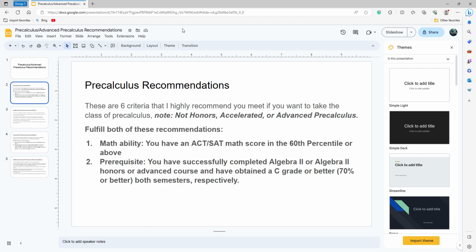You have an ACT or SAT math score in the 60th percentile or above nationally, not locally. This is because you have to have a good understanding of algebra, trigonometry, and other concepts, and have a decent understanding of them if you want to go into the 4th math sequence, which is pre-calculus. So the 60th percentile is a good standard if you want to go into pre-calculus.